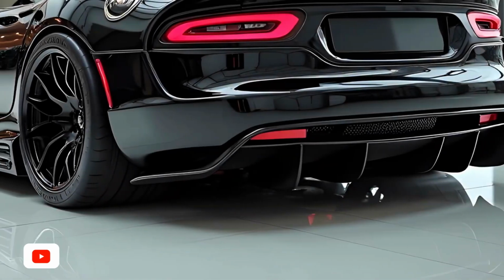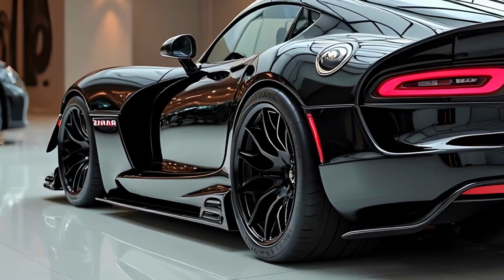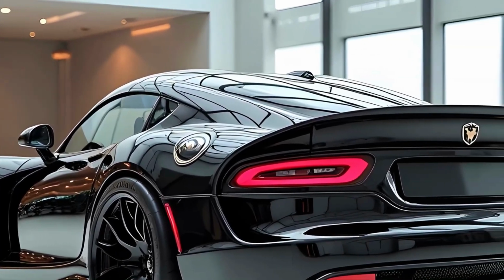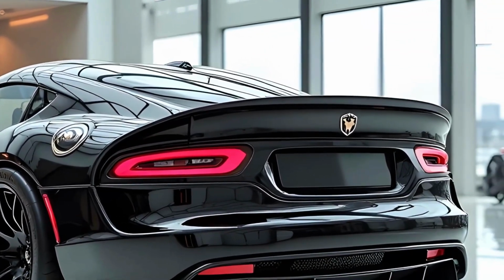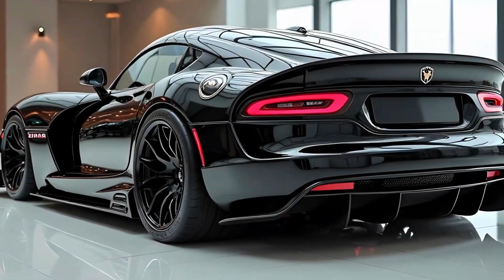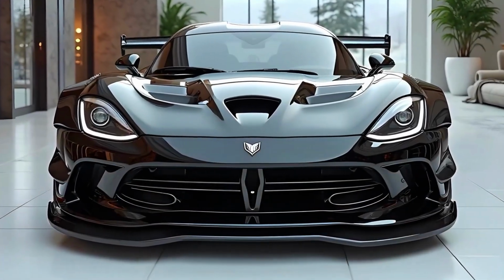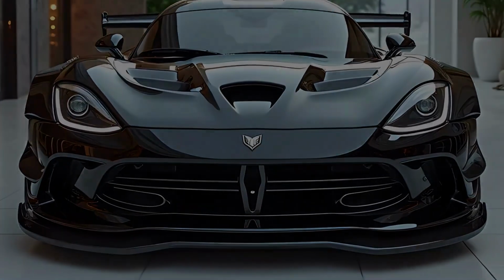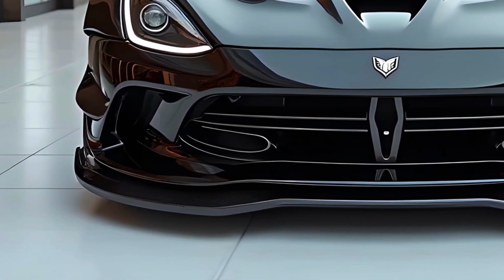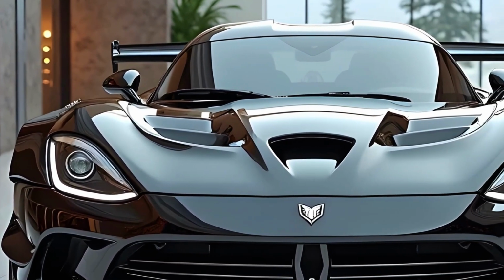The ACR variant starts at $152,000. It's essentially a street-legal racecar. Dodge also plans to offer a limited production Heritage Edition, celebrating the legacy of the Viper. This trim includes exclusive paint jobs, serialized badging, and a few nods to the original '92 Viper. Only 500 of these will be made, priced at $165,000. Of course, with options and customizations, you could easily spec your Viper north of $180,000. But even at that price, it's a serious contender in the world of supercars. You're getting hypercar performance with American muscle soul, something you won't find in a McLaren or Ferrari.